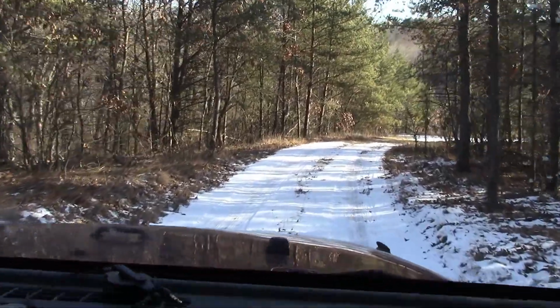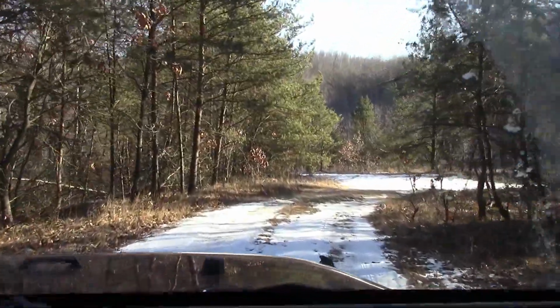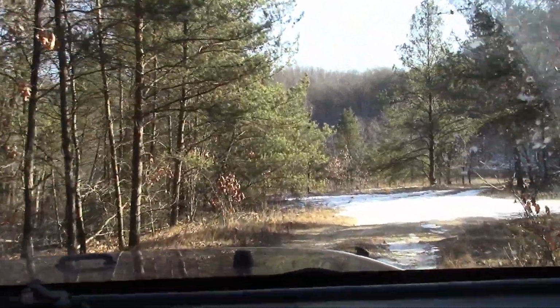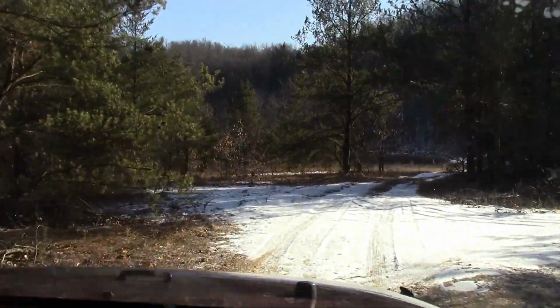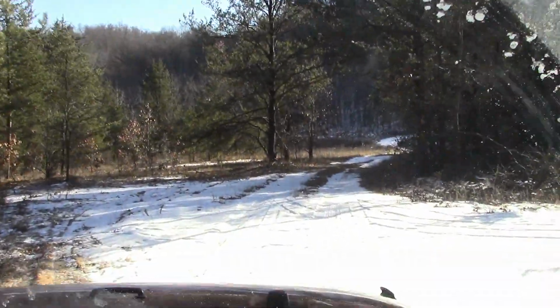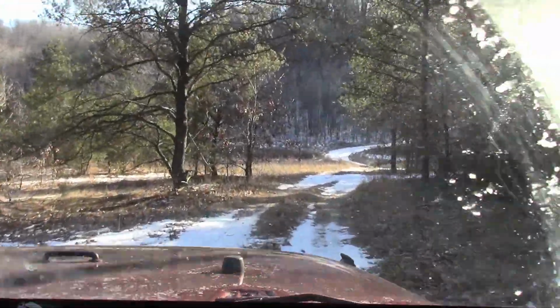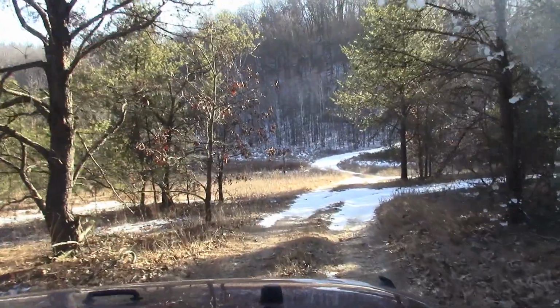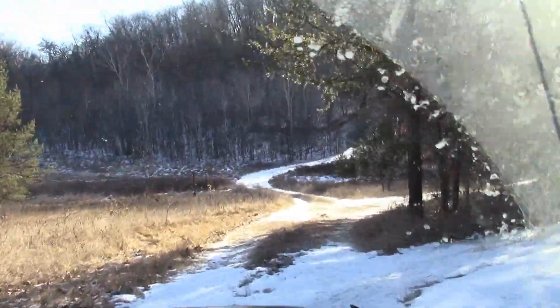So, well, actually more like a month ago, I came upon this road that I hadn't seen before. So I brought it up to one of our neighbors and he said it was an old logging road and that there was an old cabin up there. So Paul and I are going to see if we can manage to get up there.